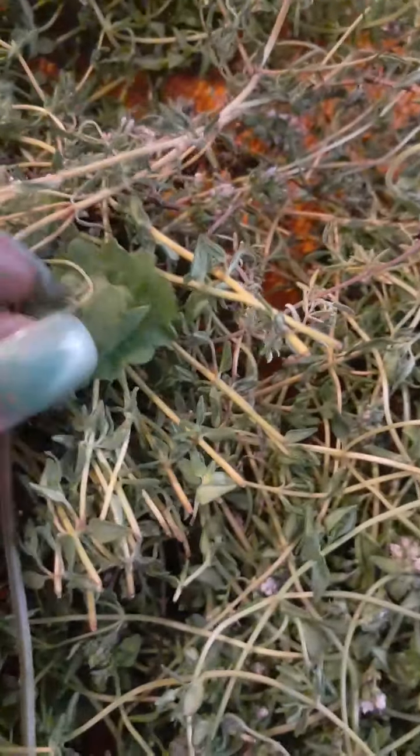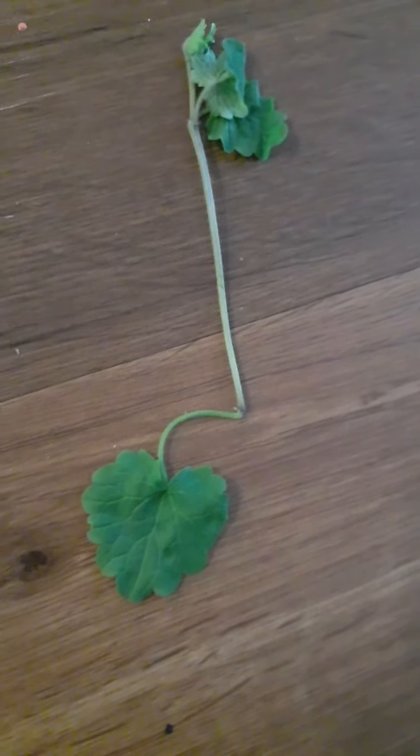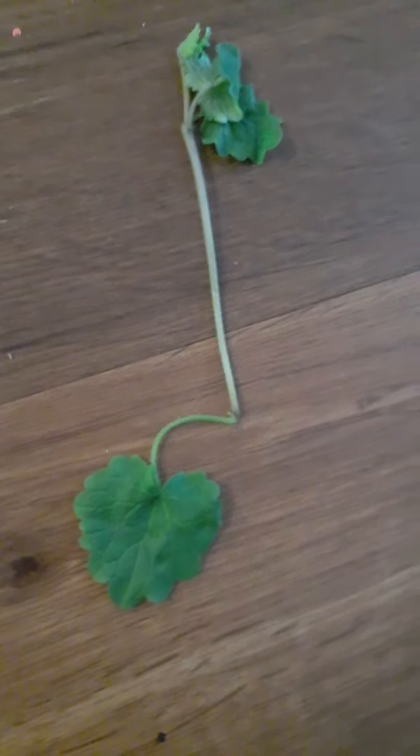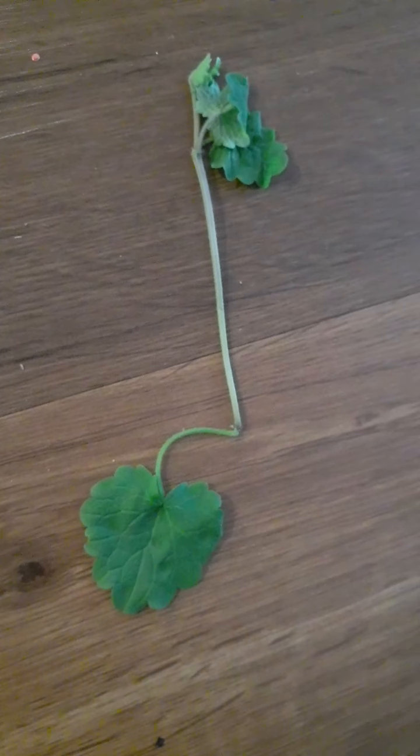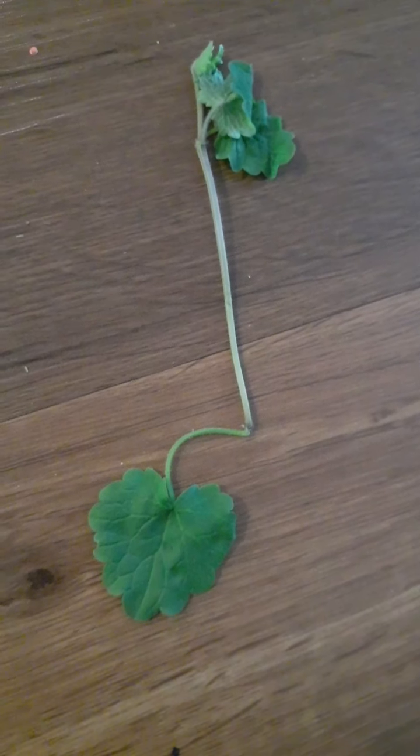Here we go. Now, this is just either some Creeping Charlie or some violet that I got stuck in there. Creeping Charlie, actually. This is Creeping Charlie, y'all. This is what Creeping Charlie looks like. Okay, don't get it mixed up with violet. I'm gonna show you some violet in a second. Creeping Charlie grows like a vine. Violet grows up on a stem, straight up in the air. Creeping Charlie grows on a vine, but they look very similar. Don't get that mixed up. Okay, but here's our thyme.